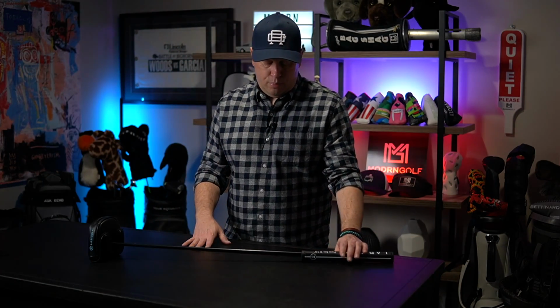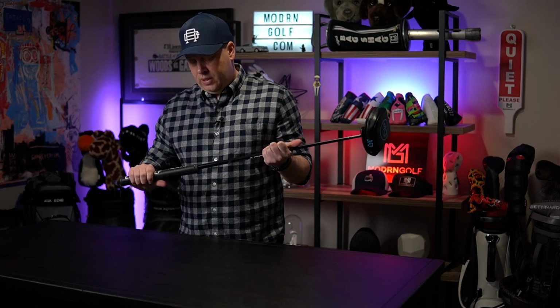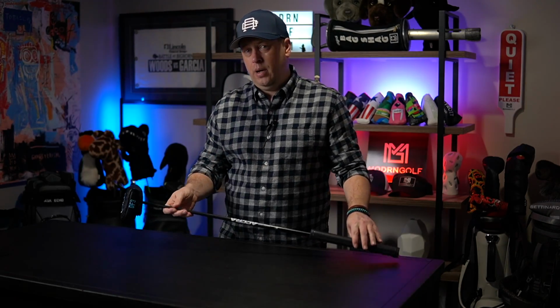Who knows? I play with the Press number 2 and a 1.5. It just fits my hands better. I like the texture. I like the feel of this one. I really have enjoyed this putter.